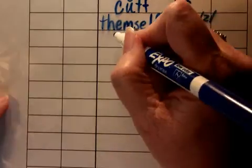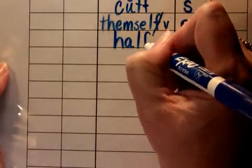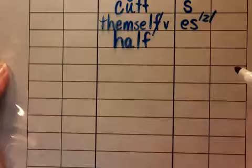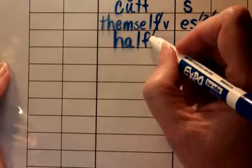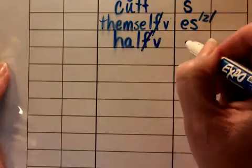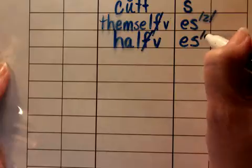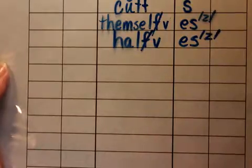The next base word we'll do is half. H-A-L-F. That is a silent L. Half. We need to make it plural. We change the F to a V and add ES. Halves. It says the Z sound. Halves.